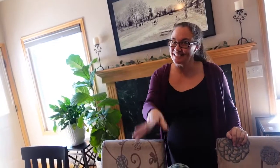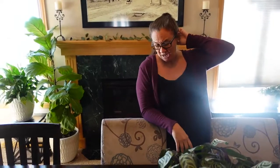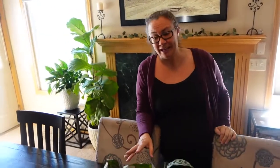So it's a fishbone. Its common name is a fishbone prayer plant. So this is a Ctenanthe Burle-Marxii or something like that. Ctenanthe actually starts with a C, so it's kind of a strange name. The common name for this plant is a fishbone prayer plant.